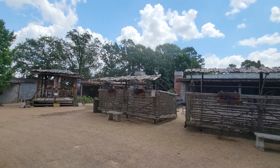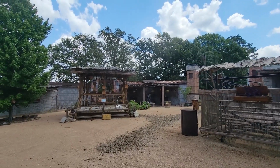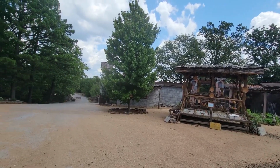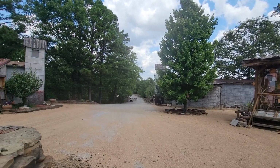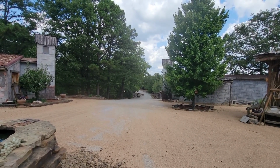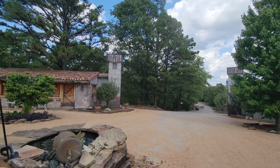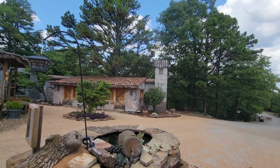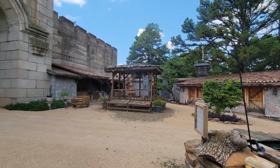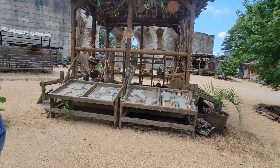But they've definitely developed this a whole lot more since we were here last. So it definitely gives it a little bit more of a village feel. And if you decide you want to do the Holy Land tour, it is actually down the hill there. You can see the person at the booth waiting to take the ticket. I love how they've developed this so much more though. Several of the booths also have things you can buy in them, which is really neat.